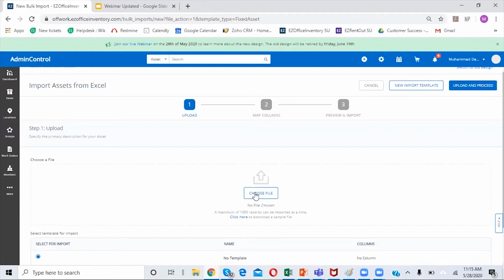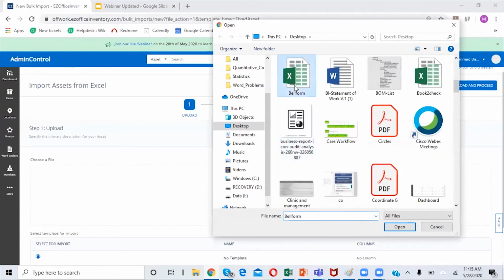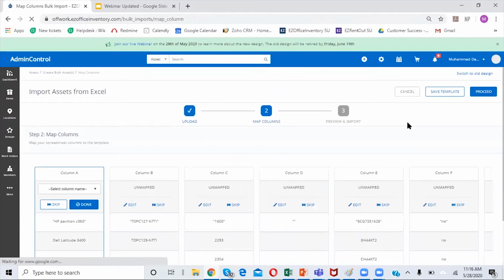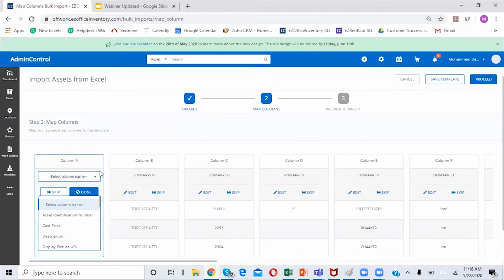Now, let's say I go ahead and select this file, and I click on upload and proceed. There's a limit of 1,000 items here. But if you see that you need to perform this action 5 or 6 times, it can be somewhat daunting. So the interface now is cleaner than before. The columns are more bifurcated, as you can see. And now all you need to do is map the columns over here, similar to what we did before.